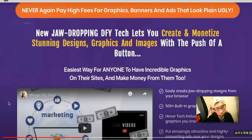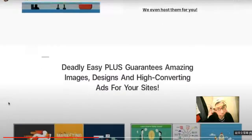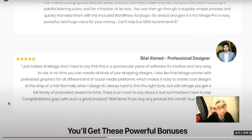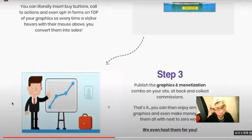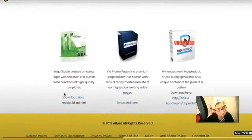Now this is the exact same sales page that Radu, Mike and I have used to launch Mirage. Now you can use this to promote Mirage and get 100% commissions or sell a product that's similar to Mirage or any of the other 15 products that we have. You can use anything from testimonials to GIFs to images and even have a bonus section for your customers.